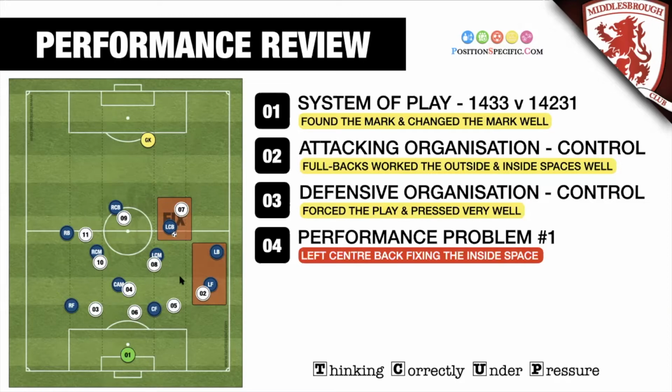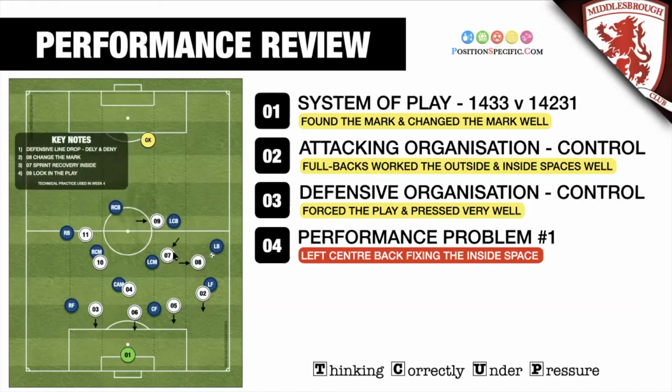What we said, or the information that we gave to the players, is just drop and see if our 7 can track with them. If they did break a line, then we had to make a decision of changing the mark from the 8, but making sure that they don't play to the midfield. So just showing you here, if they played wide, then we asked our midfielder to change the mark and our 7 to recover on the inside.